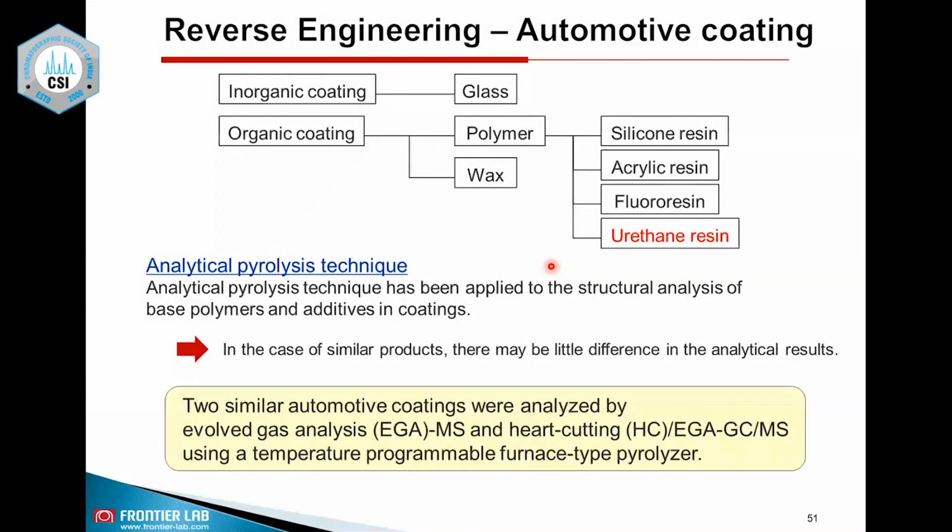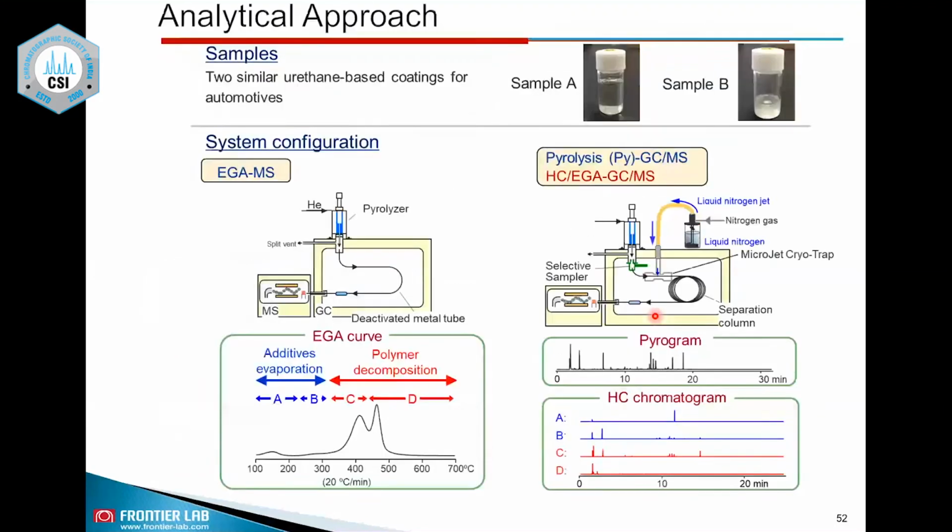This is for the coating, automotive coating. So coating material has two kinds, inorganic coating and organic coating. So here our interest is only in the organic. So polymer and wax. So within polymer, it can have silicone, acrylic resin, fluororesin, and urethane resin. So this particular customer wanted to know what kind of urethane resin they are using and what is the different composition. So basically they bring two samples.